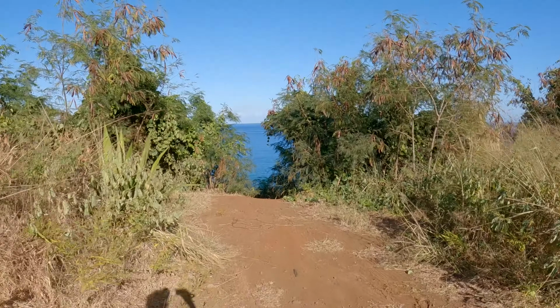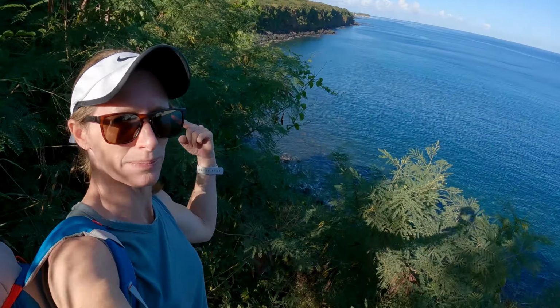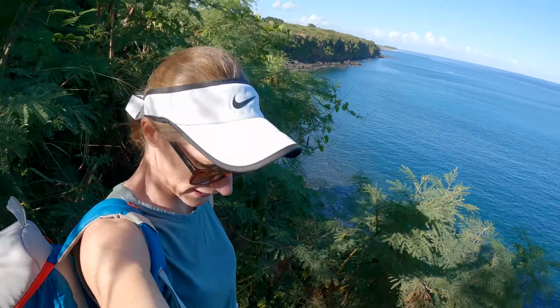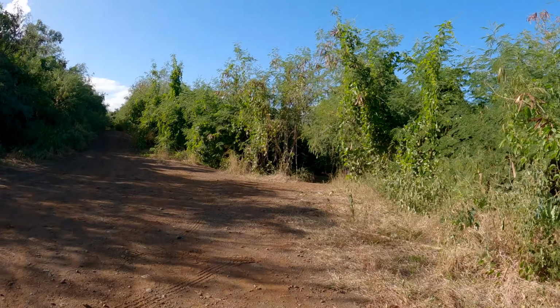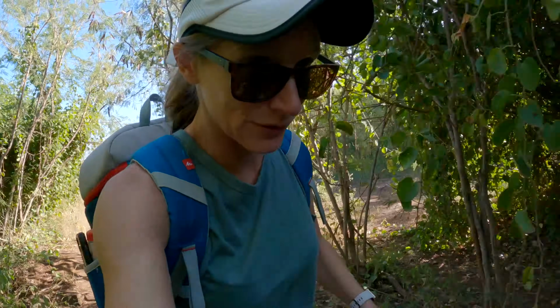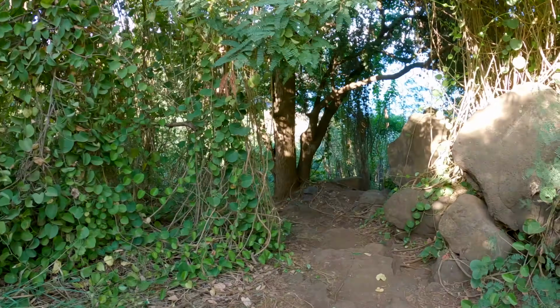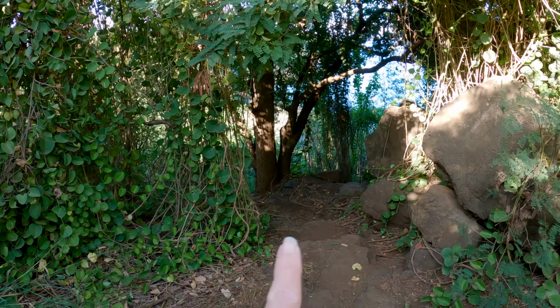This is a common occurrence for me, nothing new here, but I think I might have found the pass. That's quite a sheer cliff just behind me here, so it can't be here. I'm not going to be able to get down there. Here we go, this looks like a route. Two options, left or right. I'm going to try that one.